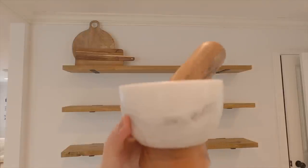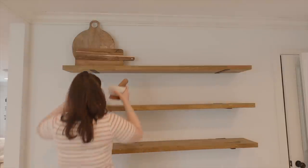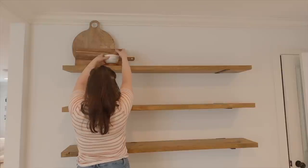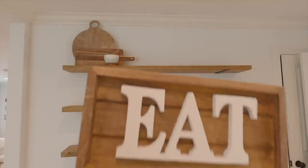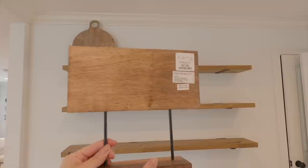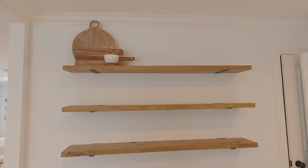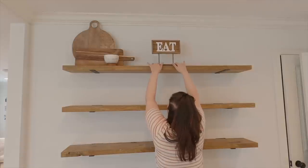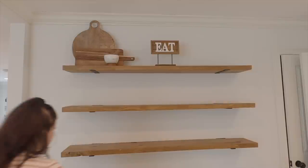Everything was basically from Hobby Lobby and a few things from Home Goods. I shopped their table decor section at Hobby Lobby, and all their table decor was 50% off at the time. And then I also shopped their wooden section in the spring aisle, and that was 40% off. So literally everything on here was basically 40 to 50% off. And then I got a few pieces from Home Goods, like this eat sign that I'm about to put there, and the mortar and pestle, and a couple of things. But again, if you want to know exactly where everything is from, go ahead and check out that decor haul.